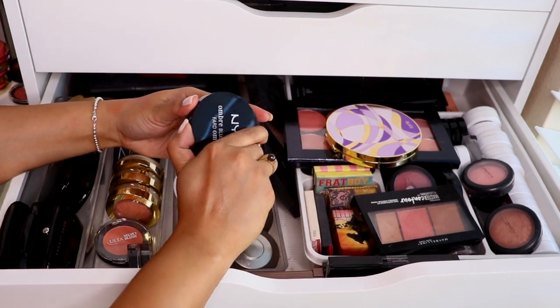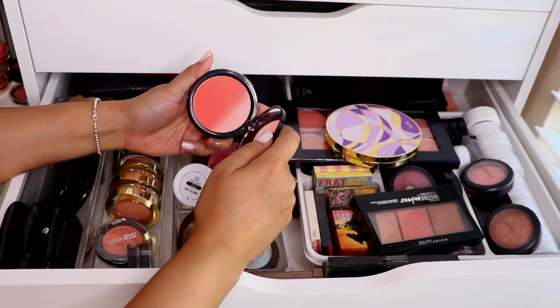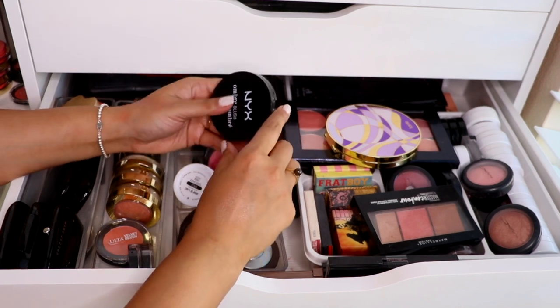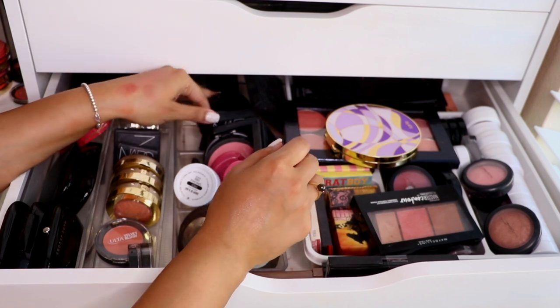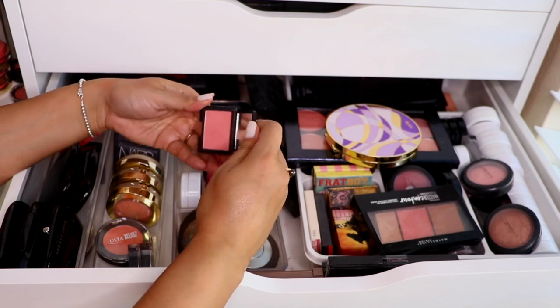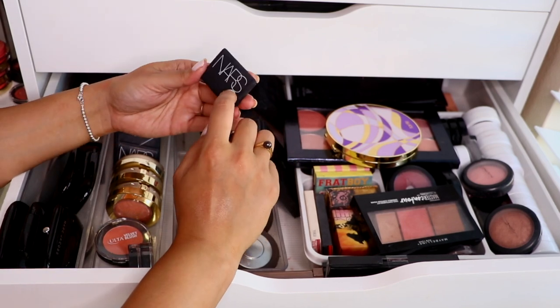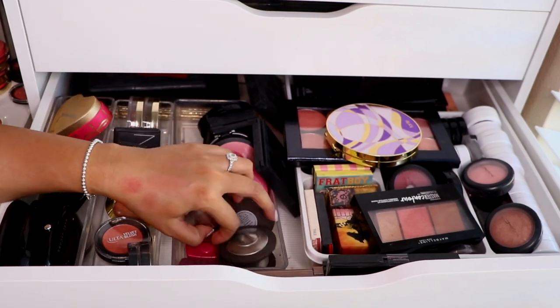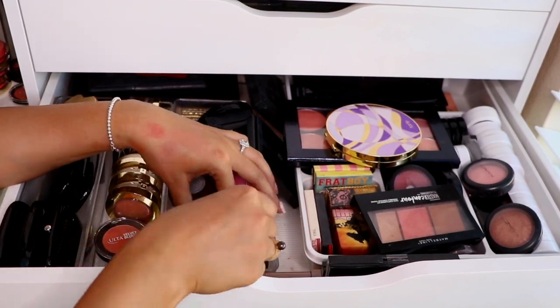I have this ombre blush from NYX. Ooh, whoa. I don't know if I'll use that. This one's in Soft Flush. Maybe I'll keep that one just to see. Let's see. What is this one? Here's a blush in Deep Throat. I totally forgot I had this one. See, this is why I want to just get rid of stuff, because then it just helps me out.